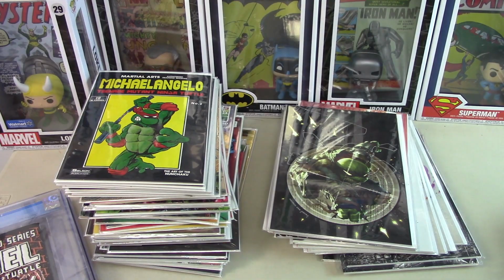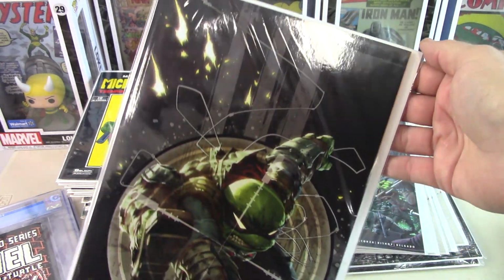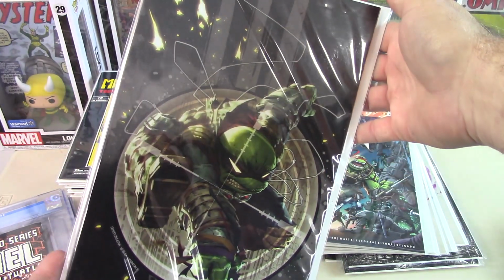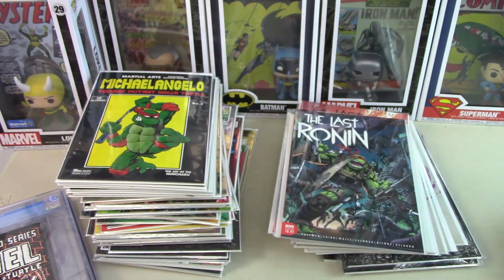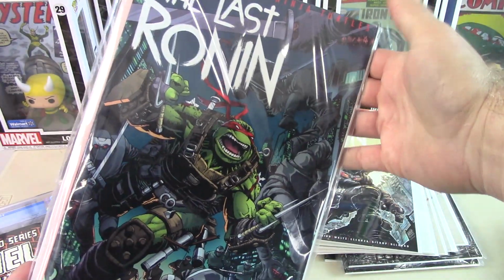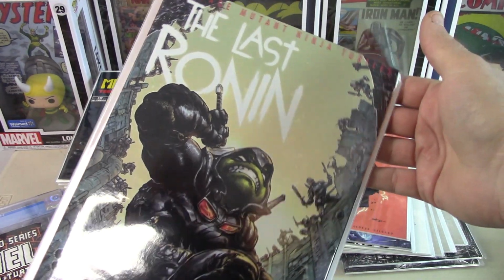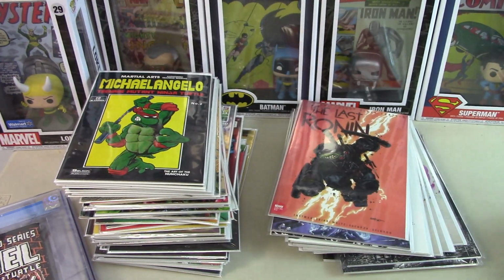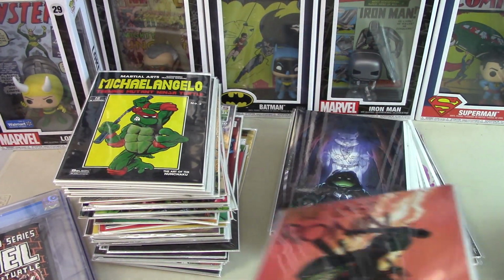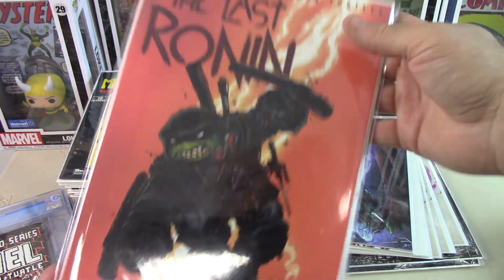Those are really tough to value, guys. I believe that's 100% legit, but I can't really resell it as 100% legit, right? Because I can't prove that. So that does make that tough to value. Well, yes and no. Honestly, I just value it at close to cover price or whatever standard ones are going for.